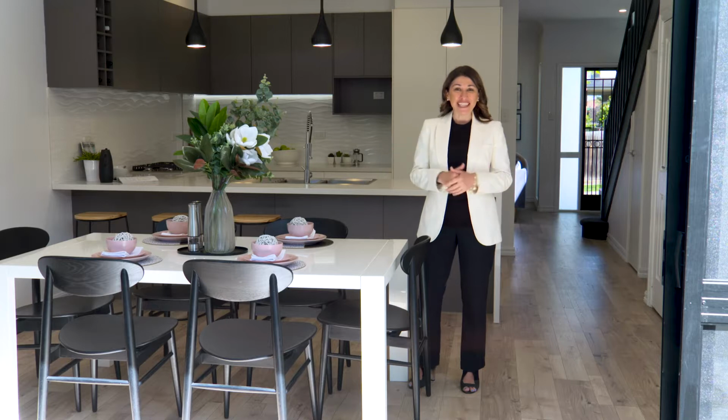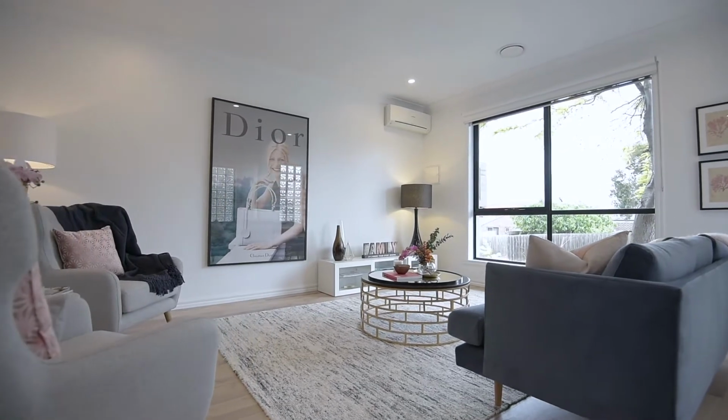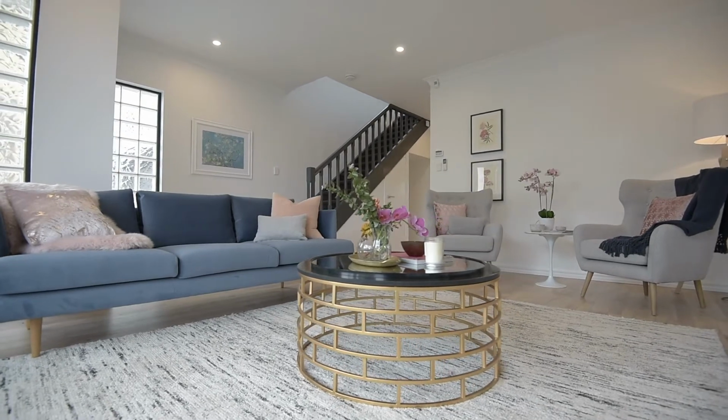Are, finally, 12 months later, and I'm really excited to share this renovation with you. No wall has been left untouched. We have renovated this property from top to bottom. Let me show you around.